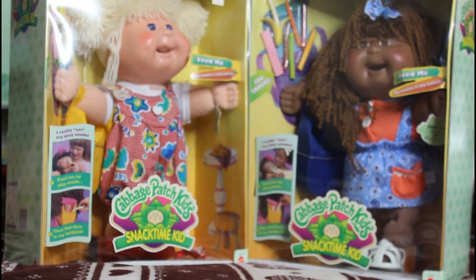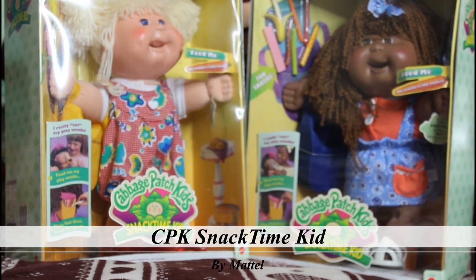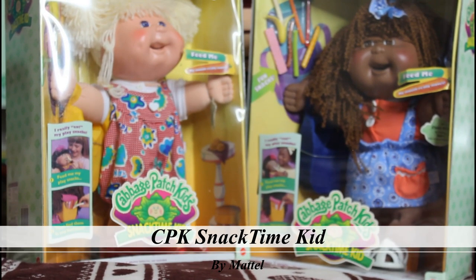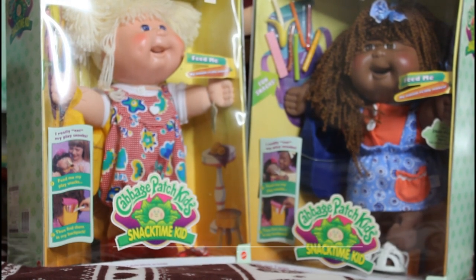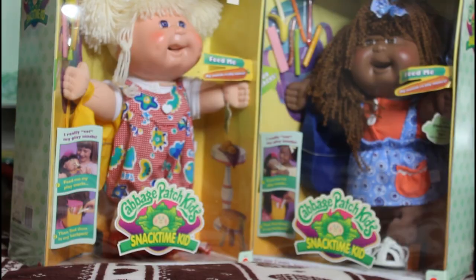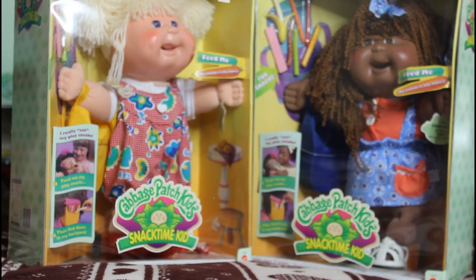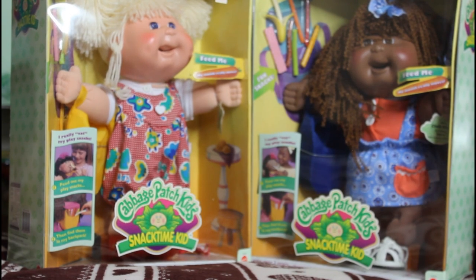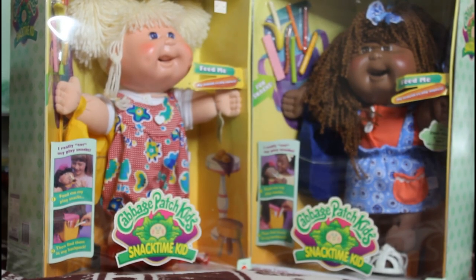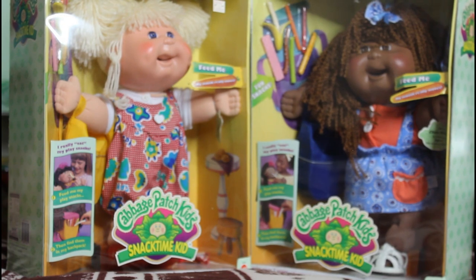Another thing that happened in 1996 with these guys right here, the SnackTime Kids. A lot of collectors know that the SnackTime Kids came out in 1996 and they were recalled a few months later. Because there's an electronic mechanism that allows them to eat the little snacks that come with them. They come with 7 play snacks: a banana with a peel, a carrot, celery, a wafer cookie, licorice, a french fry, and a pretzel. They're really neat because they really do eat. If you put the food up to their mouth, the problem was that they were eating things that weren't their snacks. So they were recalled because they were actually harming people. That wasn't a good thing.